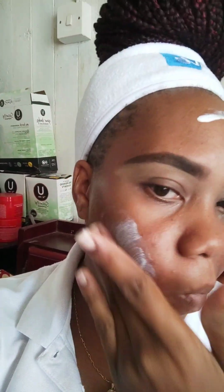So I am going to use the Garnier Pine C. It is pineapple extracts vitamin C, and this one has SPF in it, and I love using it before I apply my primer. Speaking of primer, we are now going to apply the Maybelline pore minimizing primer.